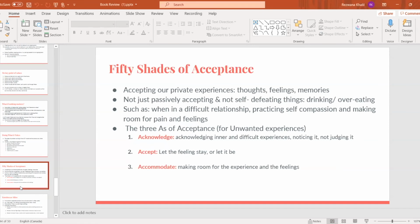And the next thing we'll move on to is the 50 Shades of Acceptance. So accepting our private experiences, such as the thoughts or the feelings or the memories, right? So there's the private thoughts, which nobody knows about, or the private memories, which we will never share with the other person because it makes us very uncomfortable.